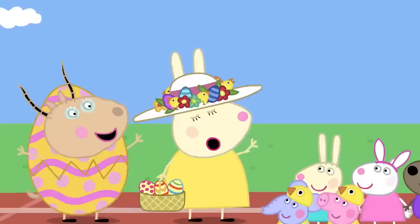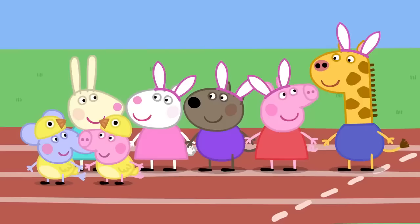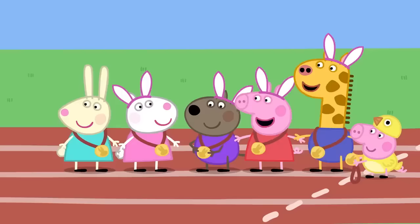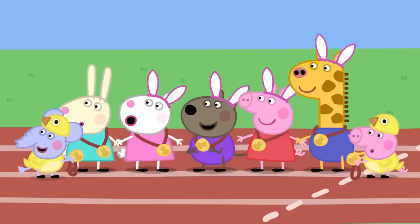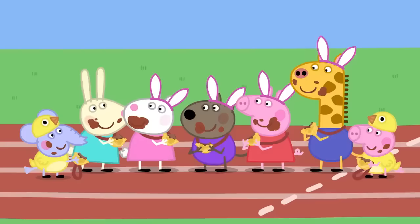Oh, looks like you all win. Yay! Well done, everybody. You've all earned a special Easter medal. Hooray! And best of all, these medals are made of chocolate. Yay! Is there a prize for eating the most chocolate too? Peppa and her friends love Easter very much indeed.